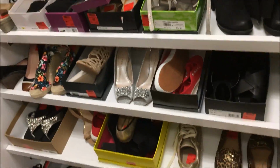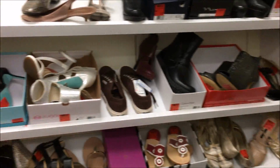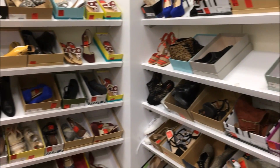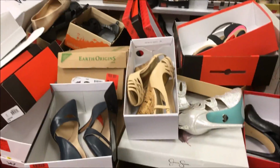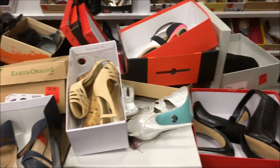Okay, I am in the shoe clearance section at Belk, and I can't go too far in because I have my stroller. It's like a little back room, but I just want to show you a few, show you what it looks like. And look, they have shoes all on the table. It's the end of the day, so it's a little messy. But I just wanted to show you a few that I liked.